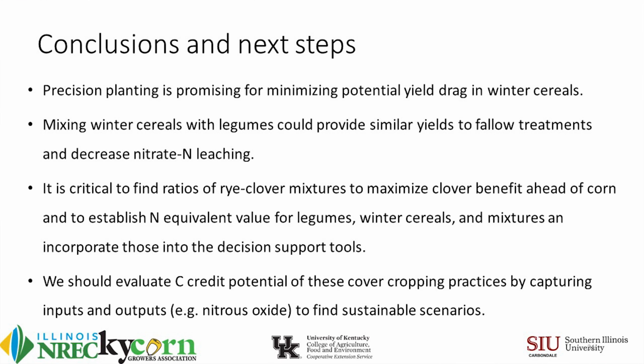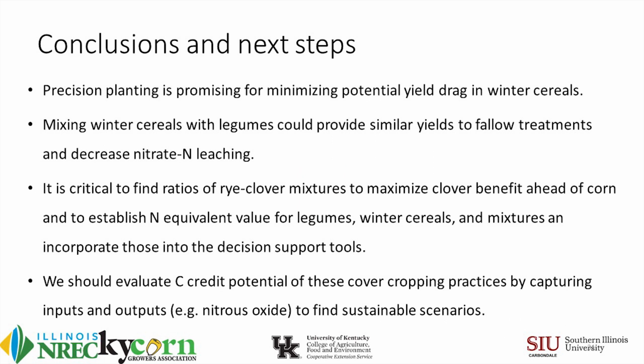Basically, I think it's pretty important to understand how we mix these cover crops to get the most out of them, especially if you want to have more clovers in the system, finding those ratios that we mix to allow clovers to kind of compete with rye in the system. Also, it's pretty important to know how we credit these cover crops for the end use in the system, especially in the corn cropping systems.